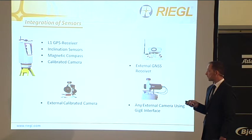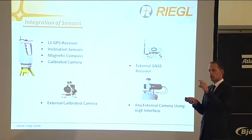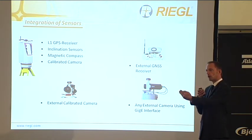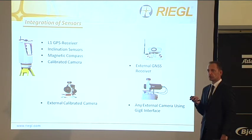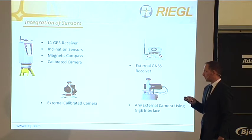The long-range scanners VC4000 and 6000 have an inbuilt camera. This camera just covers a small field of view, just 6 by 6 degrees with a 5 megapixel camera, but it uses a very long focal length, which means if you acquire the whole 360-degree images, it acquires around 700 images, which means you have in long range also very high resolution on the images to finally colorize your scan data. But all our scanners can also be equipped with an externally mounted camera here on top.